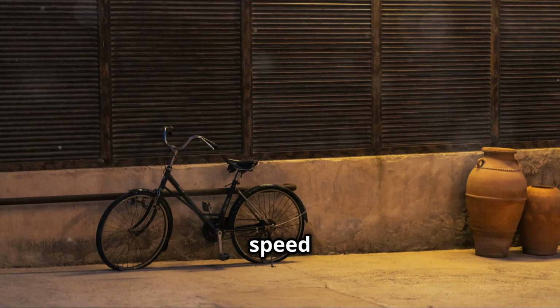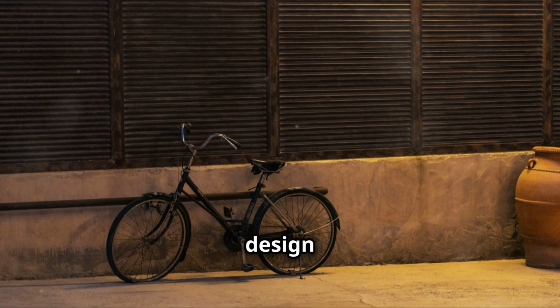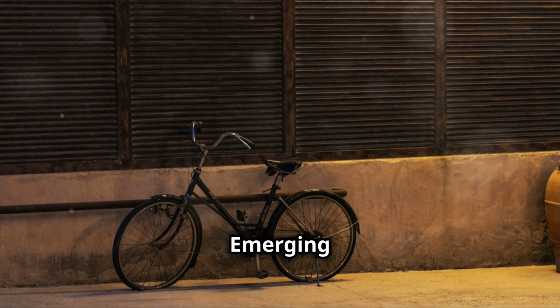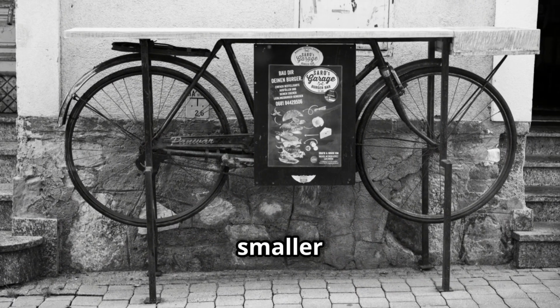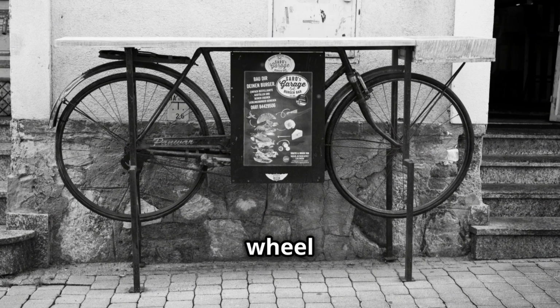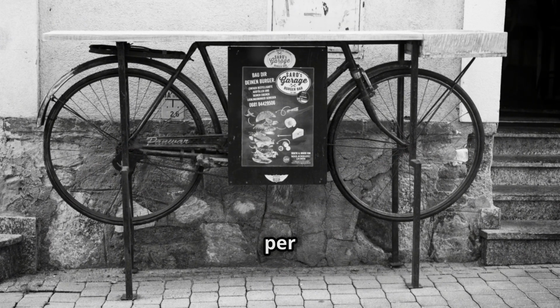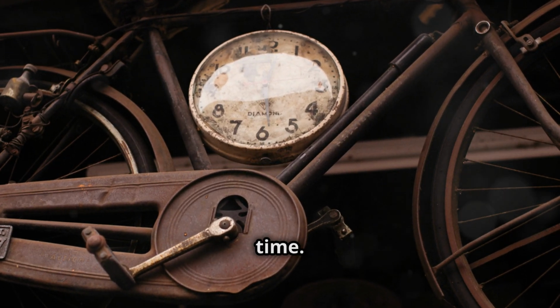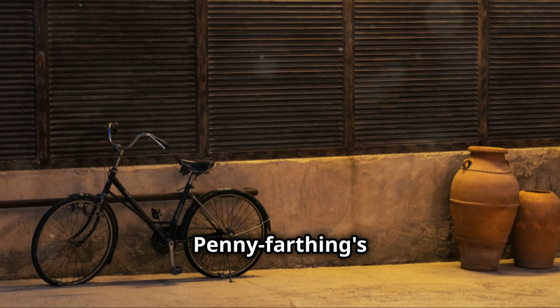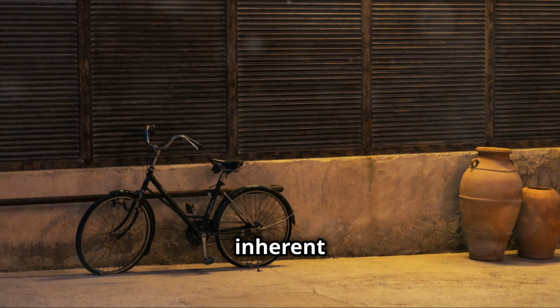The quest for speed led to a peculiar yet iconic design, the penny farthing. Emerging in the 1870s, this bicycle featured a massive front wheel dwarfing its smaller rear counterpart. The large wheel size allowed for greater distance covered per pedal stroke, making the penny farthing the fastest human-powered vehicle of its time. However, the penny farthing's towering stature came with inherent risks.